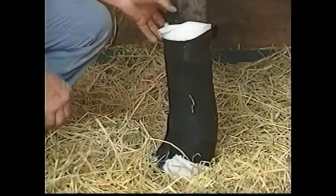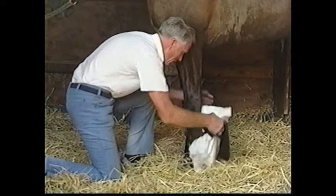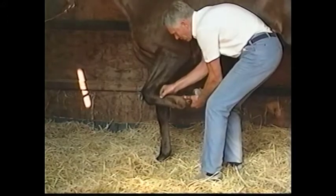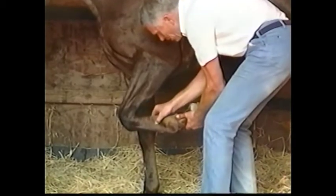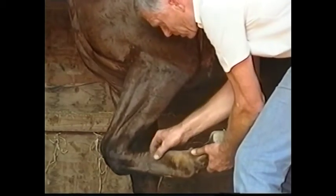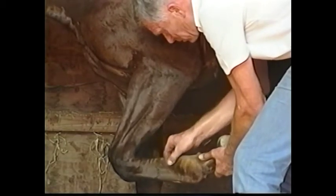Now, the next very important way of trying to prevent adhesions, prevent stagnation of the swelling, and trying to promote normal circulation is to lift the horse's leg up, as I'm doing here, and gently take the tendon or ligament between your fingers and gently massage the swelling up towards the heart. This has two effects. First of all, it will move the swelling, prevent it from hardening, and secondly, almost as important, it will prevent the formation of adhesions.